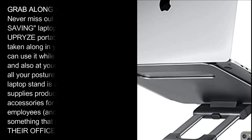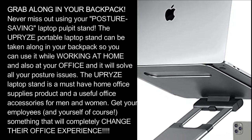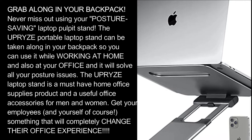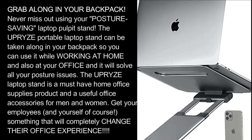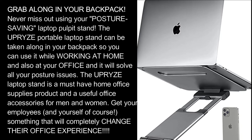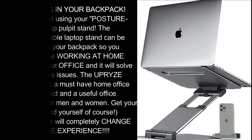Grab along in your backpack. Never miss out using your posture-saving laptop pulpit stand. The UPRYZE portable laptop stand can be taken along in your backpack so you can use it while working at home and also at your office, and it will solve all your posture issues. The UPRYZE laptop stand is a must-have home office supplies product and a useful office accessory for men and women. Get your employees, and yourself of course, something that will completely change their office experience.